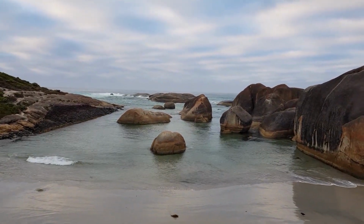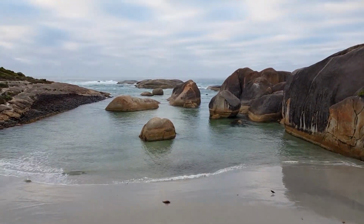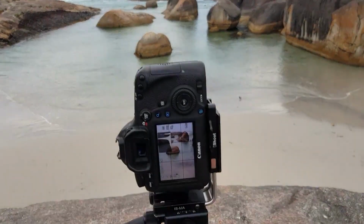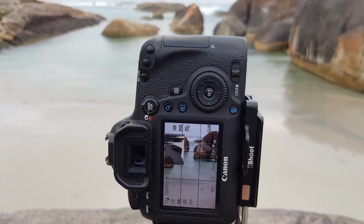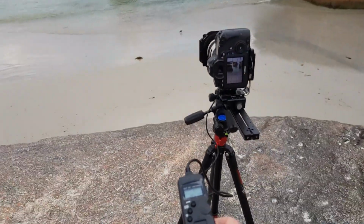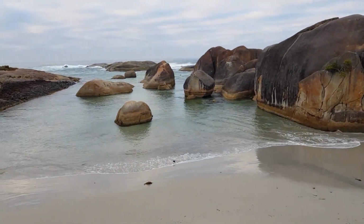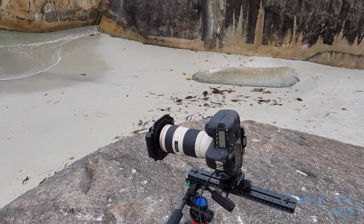I'm so tempted to stay up here, but I think I need to go down off the edge of the rock onto the beach and get some shots down at ground level. You can probably see some of my composition here. It's just looking so nice. I'm using the intervalometer to take the shots, making sure I don't touch the camera, and giving it plenty of time to settle, especially on this lens, even at 70mm.